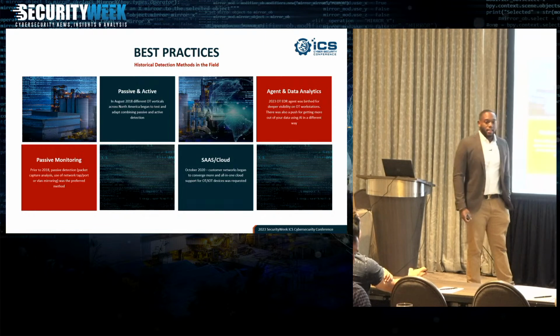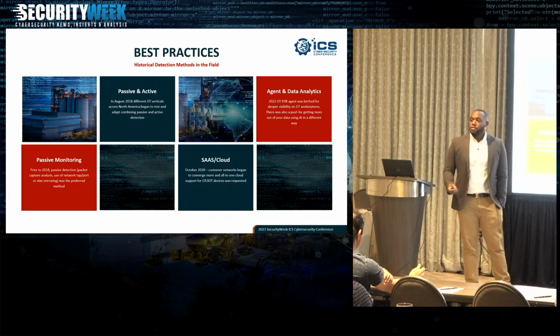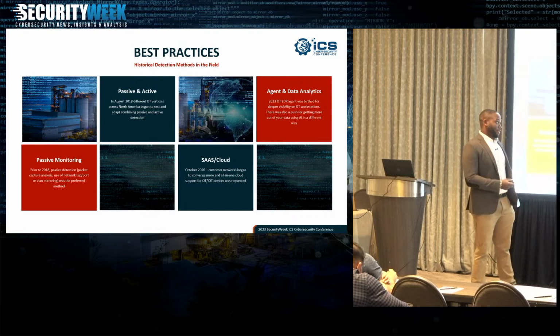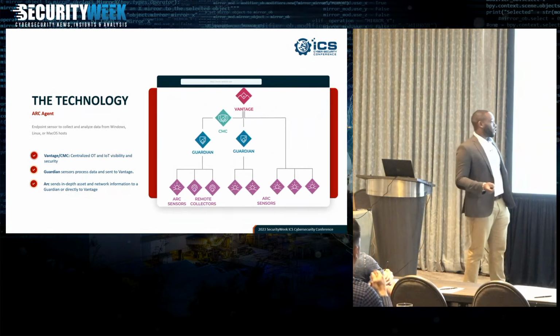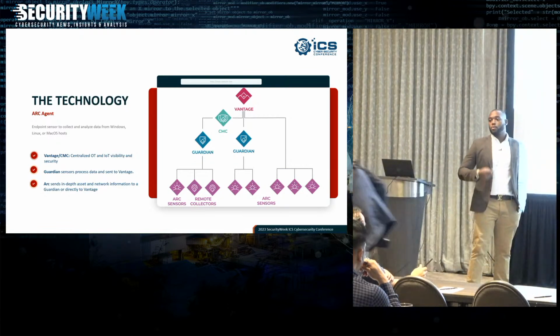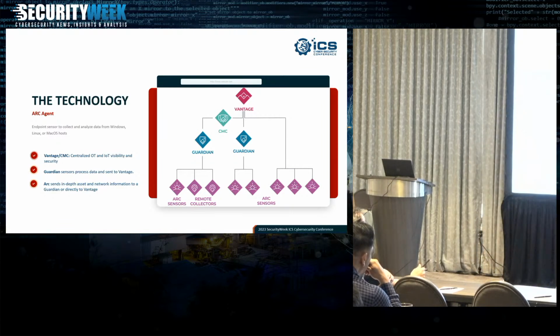And now what we're seeing in 2023 and beyond is people are becoming more adaptive to having agents, or what we call an OT EDR, on certain systems, to get more real-time information consistent with what we typically would have only seen on the IT side in the past. So what we have is called an ARC agent, and this would be installed directly on a Linux, Windows, or Mac OS device.